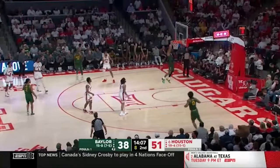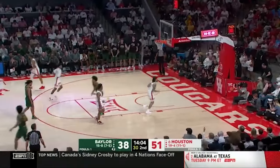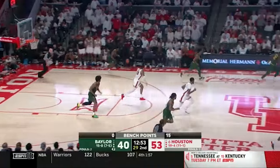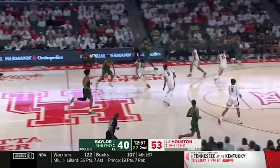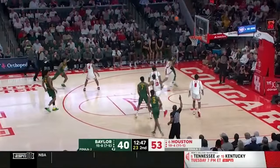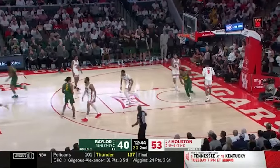Feed inside. Norchad Omier, the stuff. Kelvin's not going to like that because... And Lawrence. Edgecombe. Omier for straight on, and he buries it, and all of a sudden it's down to 10. Blowout.